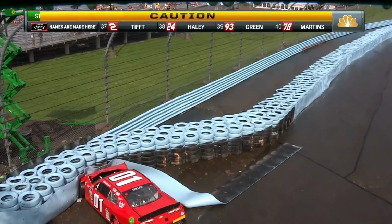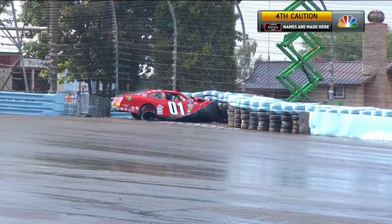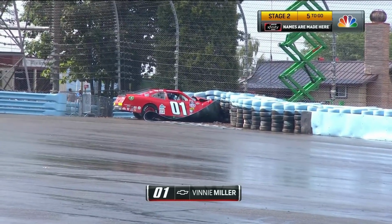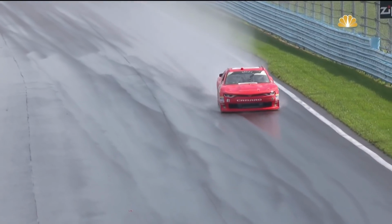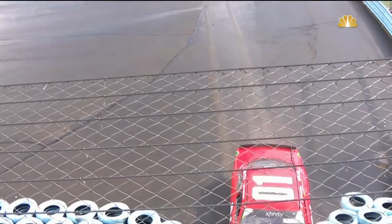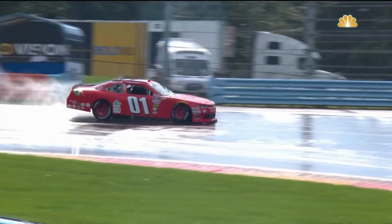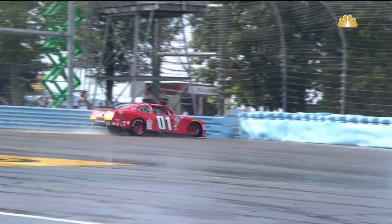There's trouble here. Oh, no. Vinnie Miller in the 01, hard into the tire barriers. Very late on the brake, and they're just locked up all 4. Way to the wall. And so running by himself right here. You see the car sideways. Definitely having trouble on braking. It's just going to go straight at this point. Oh, yeah, you see the front wheels are turned. That's how you can see the right front. And this car is not going to change direction. So you see the front tires are locked up, but the rear tires are not.